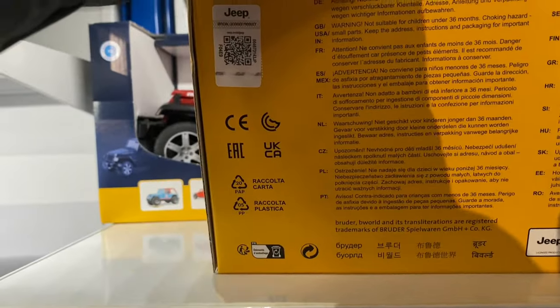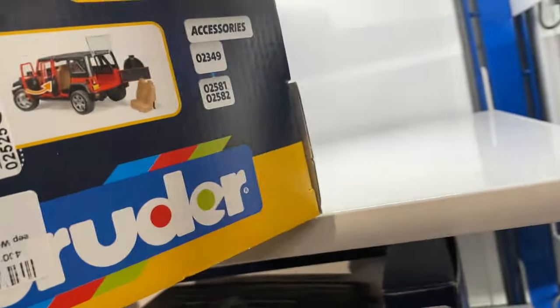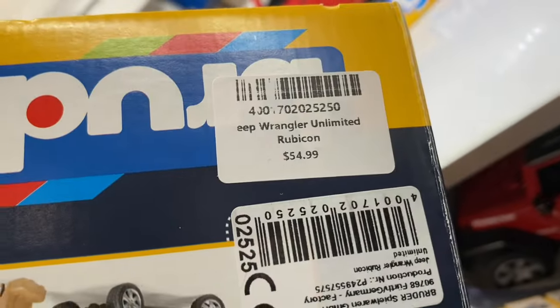Look at that Jeep. Look at that. How much is this car right here? I don't see a price for one. Oh, here we go. $54 for this model Wrangler truck.